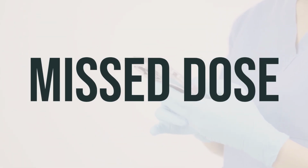If you forget to use Monistat 7 cream with applicator, use it as soon as you remember. If it's almost time for your next dose, skip the missed dose and use your next dose at the regular time. Do not use a double dose to make up for the missed one.